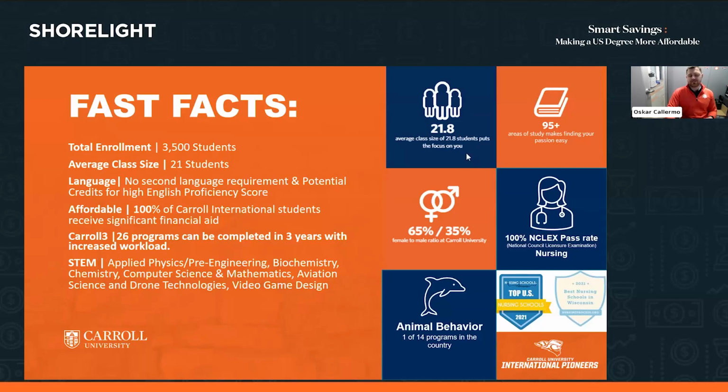And we do have several STEM approved degrees. So you can have your STEM OPT after. We have applied physics, pre-engineering, biochemistry, chemistry, computer science, mathematics, aviation science and drone technologies, one of my personal favorites, and video game design.